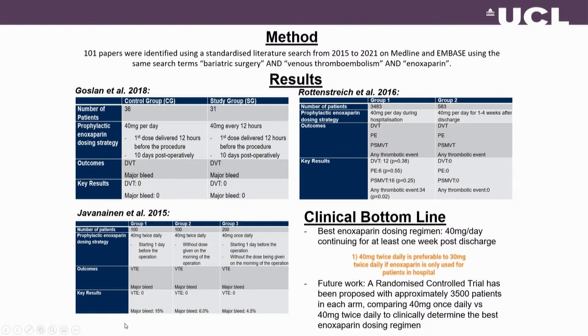Again, they measured blood clots and major bleeding rates. There were zero cases of blood clots in all groups, but a significantly higher increase in major bleeding in groups 1 and 2, which received 40 milligrams twice daily, versus group 3, which just received 40 milligrams once daily.